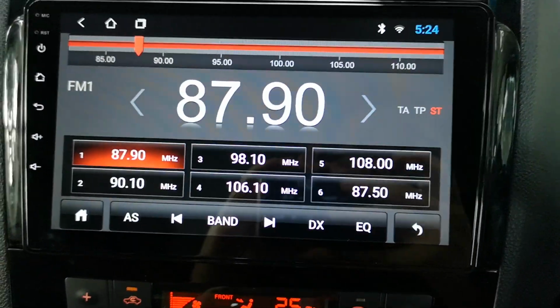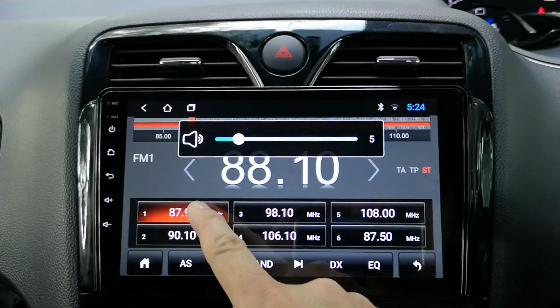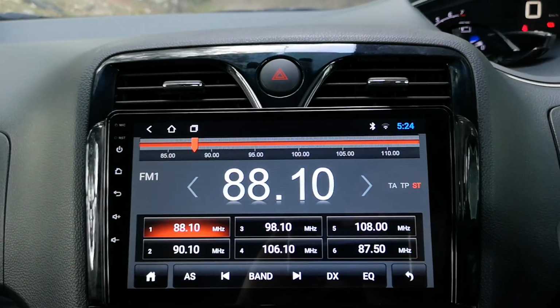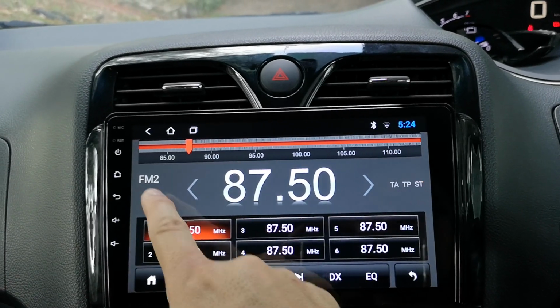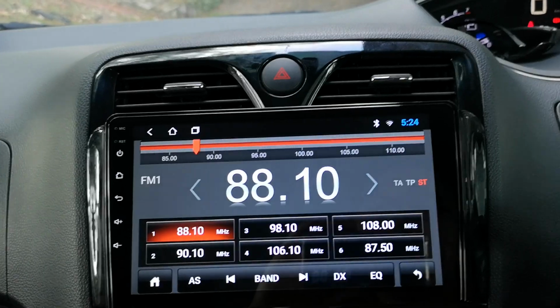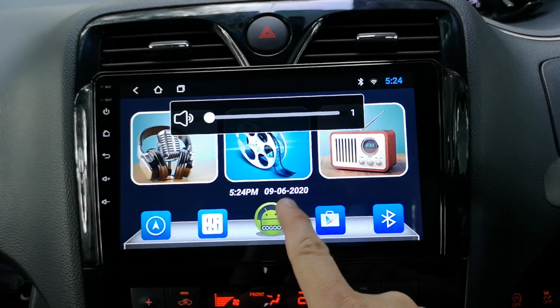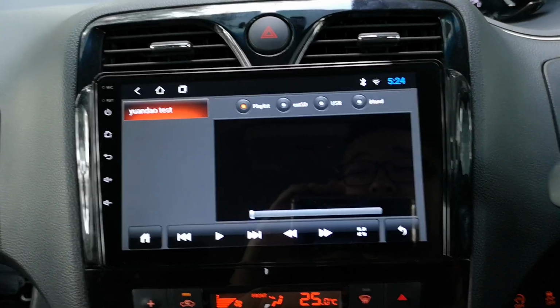Radio, so select the frequency you want, long press to save it, FM2, FM AM, FM1. Okay, play for the video.